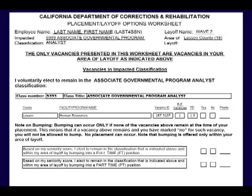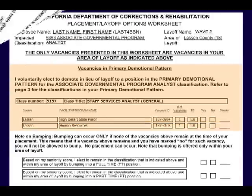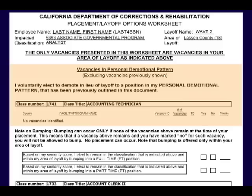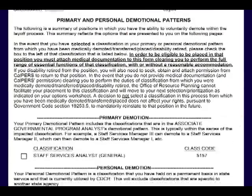Starting with page 5 or 6, pages may vary due to the number of classifications listed in your demotional patterns. Vacancies applicable to your specific situation are listed by classification. There will be vacancies listed for your impacted classification, classifications identified for your primary and personal demotional patterns, all of which were previously discussed in this video and were outlined on page 3 of the Options Worksheet.